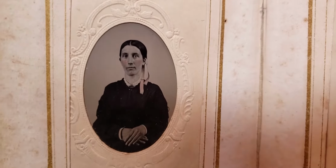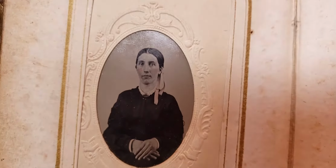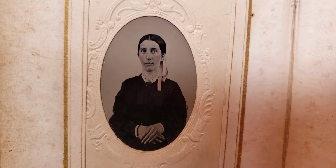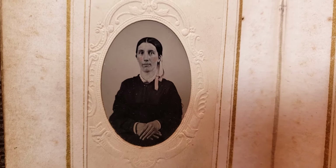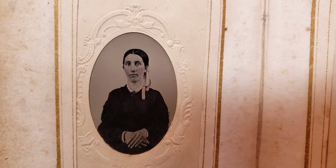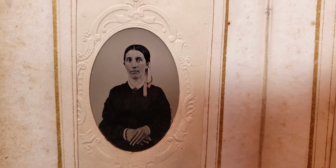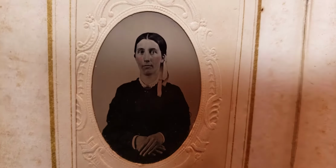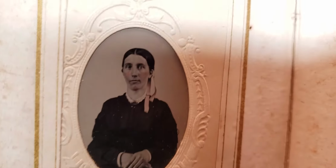Now here's a tintype right here with tinted cheeks. Anytime you see a photo with tinted cheeks or tinted lips or anything tinted, you know that the person paid more money for that service. Sometimes that tinting costs more money than the actual photograph. So that's another interesting little tidbit.